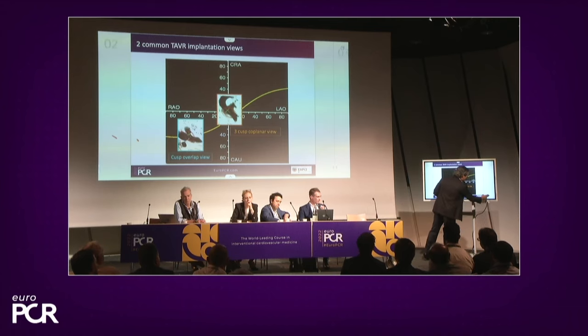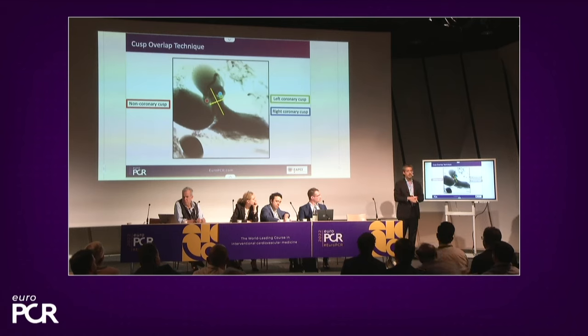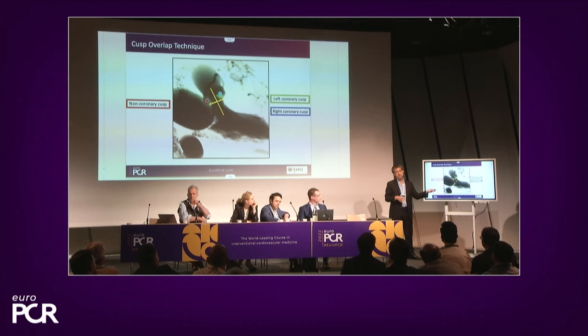So I went to proctor a few places back in 2016, and one of those places was with Hemal Gada. And, you know, we did this whole complicated double S curve, and he called me the next day and he said, "Nico, I think you're isolating the non-coronary cusp. And I think you're overlapping the right and left." I said, "Okay, let me try it." So I kept on doing the double S, but in the meantime, I realized, "You know what, Hemal is right."